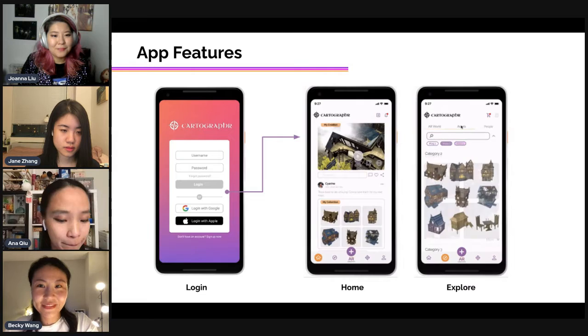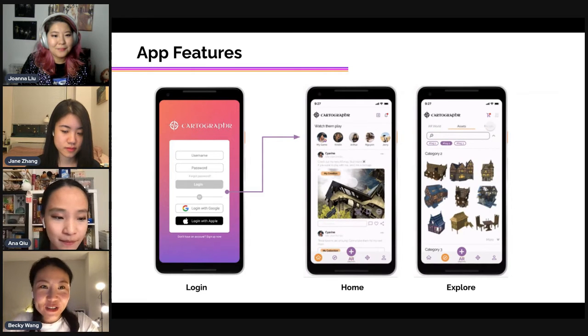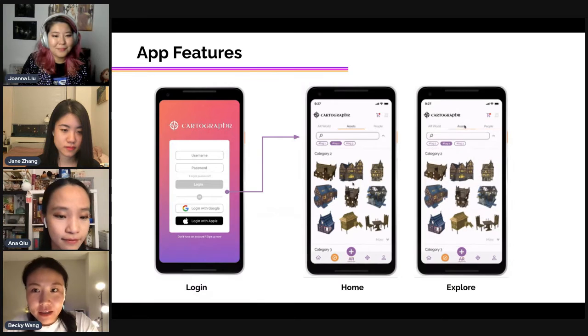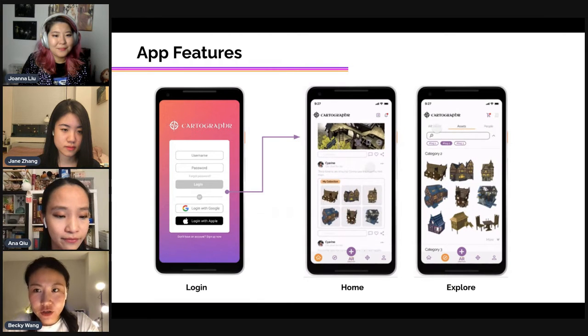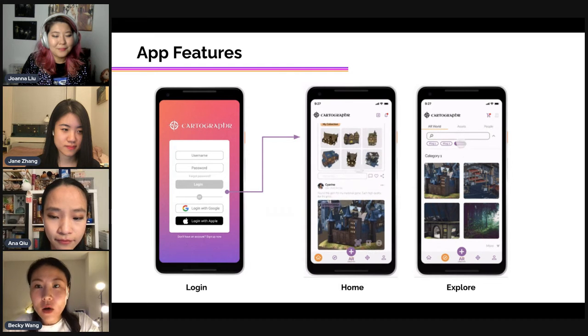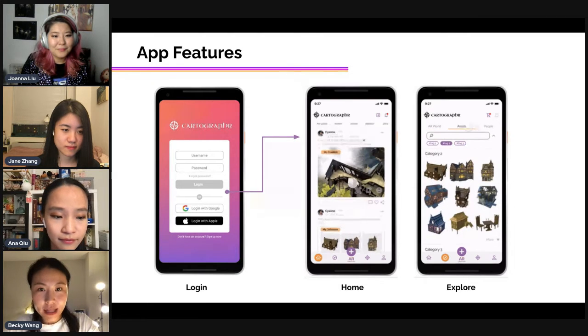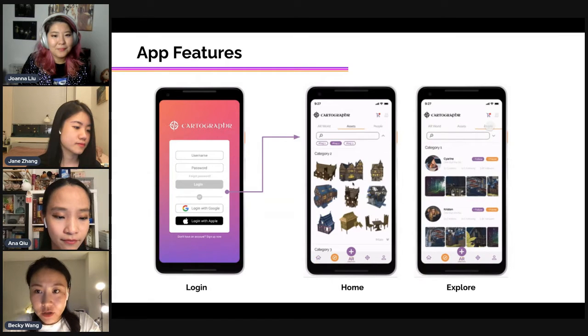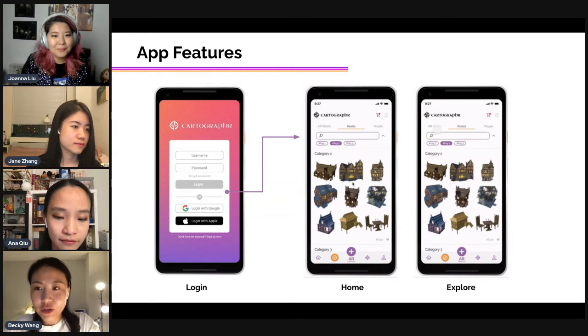Becky. Thank you, Anna. So I'm going to talk about the app features. The first screen is the login page. You can choose to build your own account to log in, or with your Google or Apple account to connect with us. After login, the screen picture in the middle shows the homepage you're on.